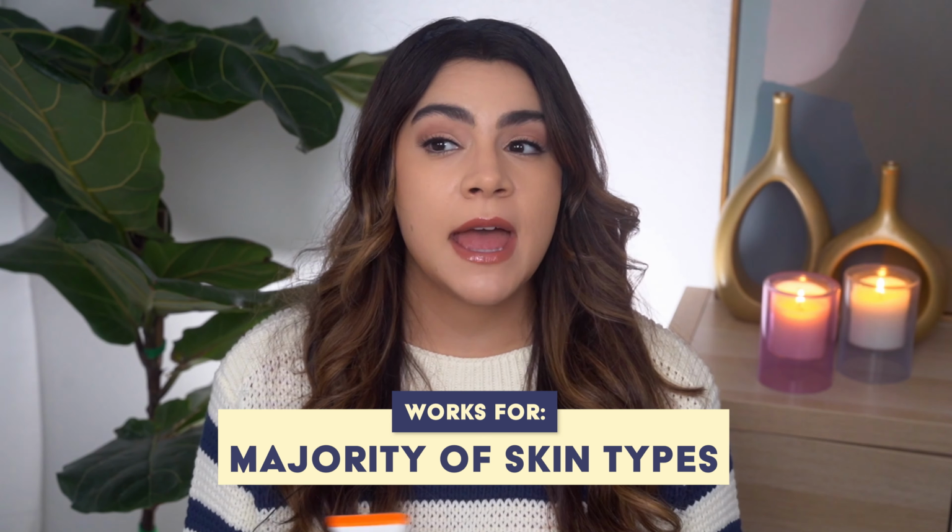It's going to hold up to hiking. It's going to hold up to maybe doing some sports outside. Again, if you're profusely sweating, make sure that you're reapplying. So because the texture is so lightweight, I do think that this is going to work for a majority of skin types. I also wanted to mention, while being niacinamide free, this is another one that doesn't contain hyaluronic acid. So it might suit people with those sensitivities really well.